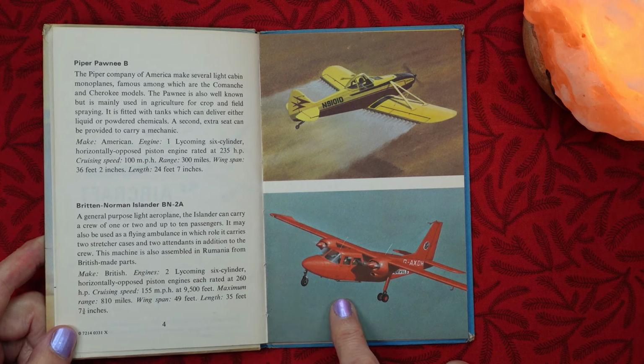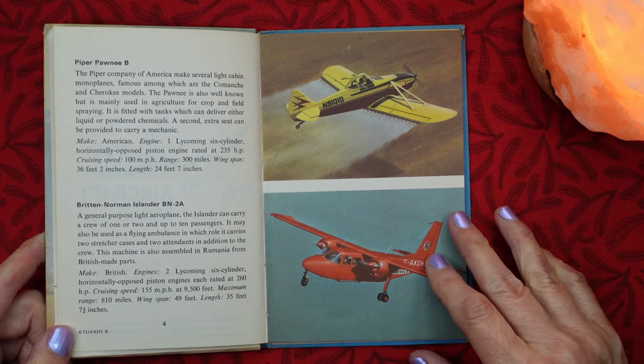So it's British-made. Engines are 2 Lycoming 6-cylinder horizontally opposed piston engines, each rated at 260 horsepower, a cruising speed of 155 miles per hour at 9,500 feet, a maximum range of 810 miles, a wingspan of 49 feet, and a length of 35 feet 7 3/4 inches.